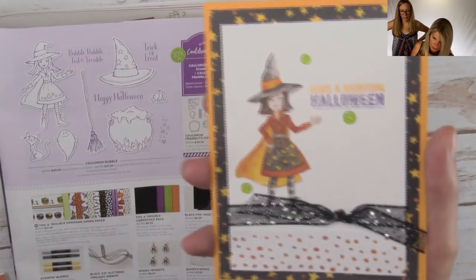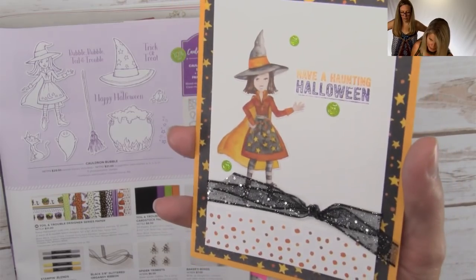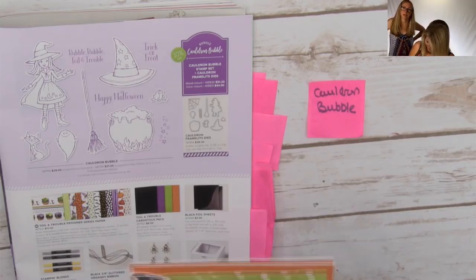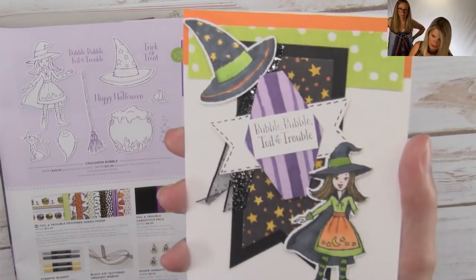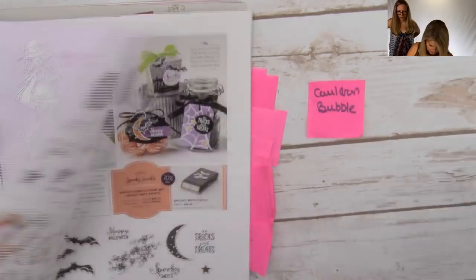And I love this ribbon. The ribbon is right here. The glittered organdy ribbon. Organdy, not even organza. Yes. Organdy. And here is another really fun one. Using that same punch again. The tailored punch on that. And the banner set.